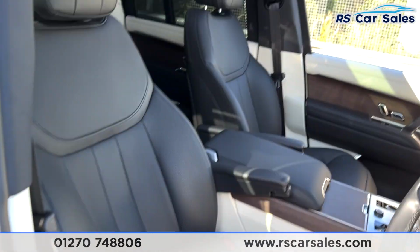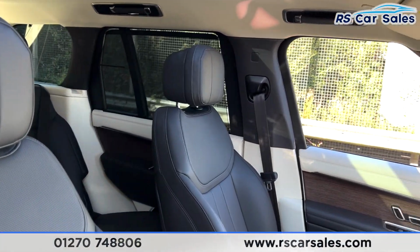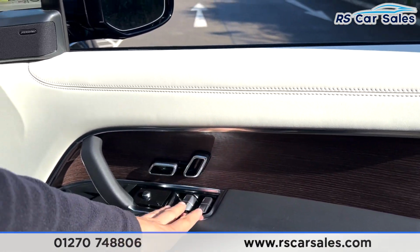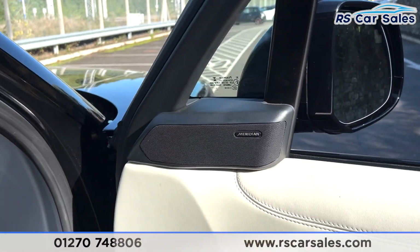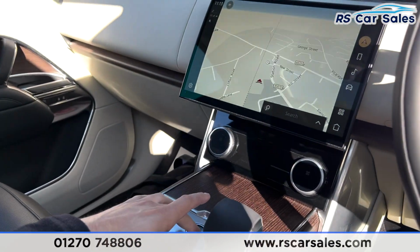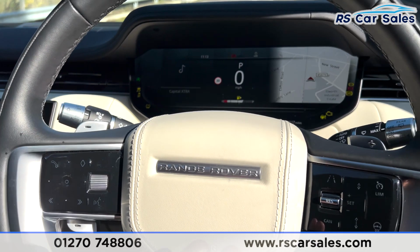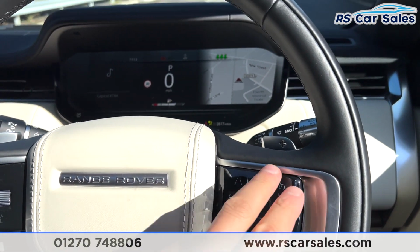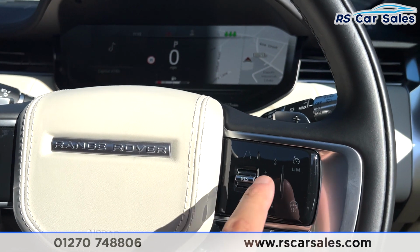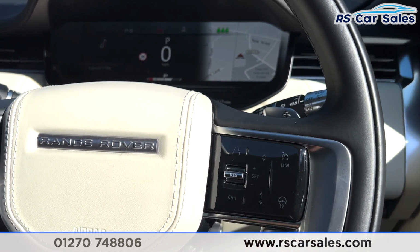Now both driver and passenger seats are fully heated, electric and memory. On the doors again your memory function, your electric seat function and your electric windows, premium integrated Meridian sound system. Jumping inside the car, foot on the brake you have keyless start from a touch of a button, multifunction steering wheel with paddle shift if you wish to take the car into manual mode. You also have your adaptive cruise control and speed limiter just there with a heated steering wheel as well.